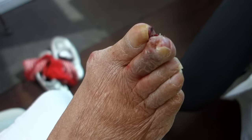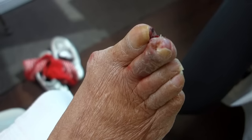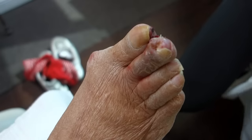Okay, so let me just get everything prepared. Are you gonna cut the big toe first? Or? I'm gonna wrap the toe first, okay. After we make that wound, and then once it's covered, then I can trim the rest of the toenails. We don't wanna have an open wound and then there's all this dust flying into it.